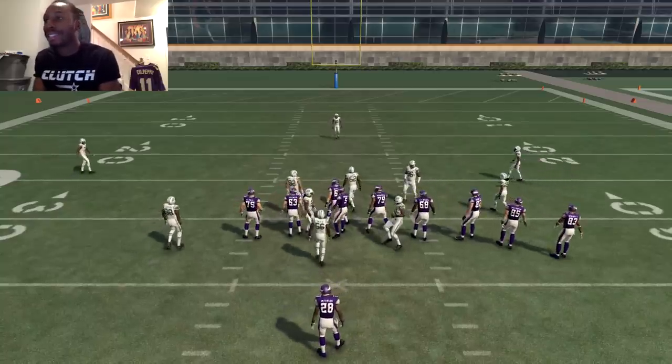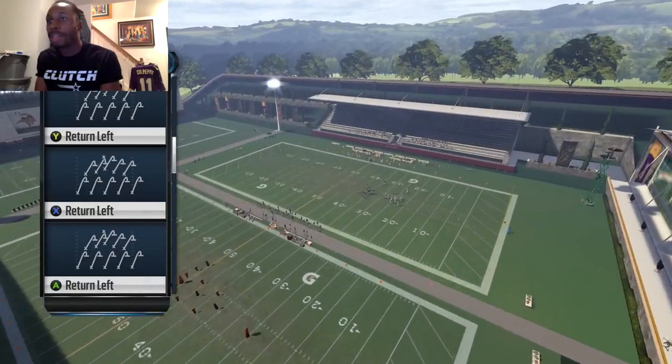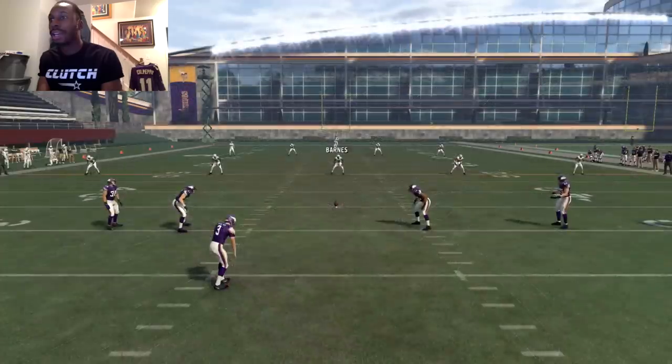Y'all see for yourself. All right, let's hop right to this action. Setting it up right there. There's Bridgewater on the field. All right, let's do return right. That was my lucky return when I was growing up. And I did kick off middle for some reason.